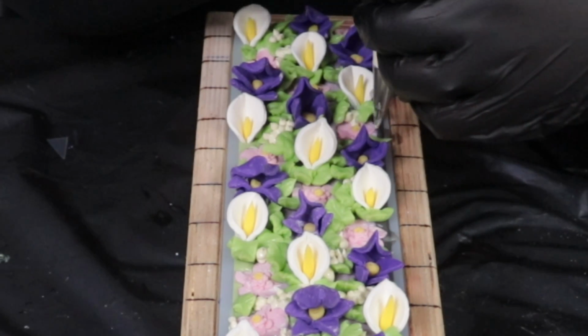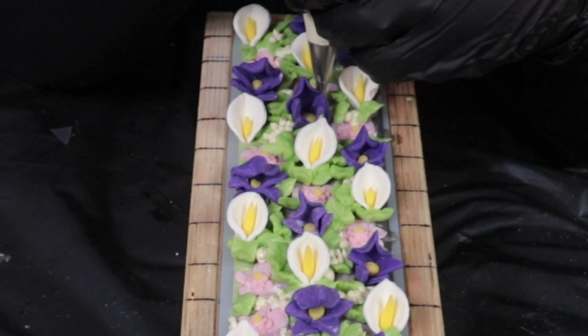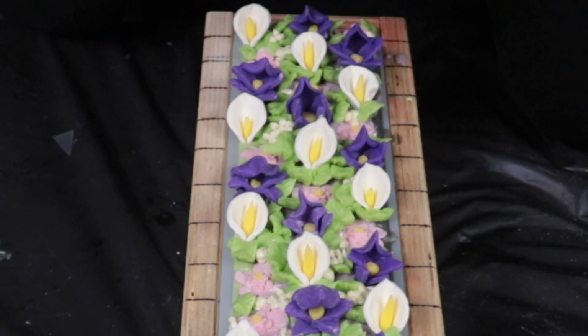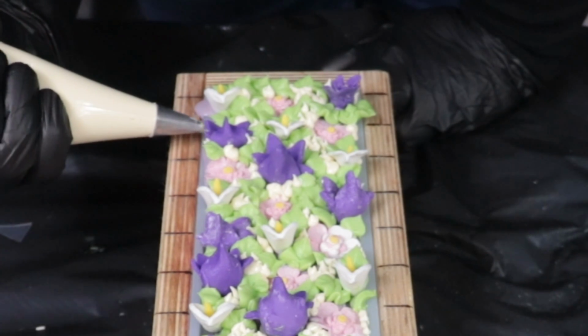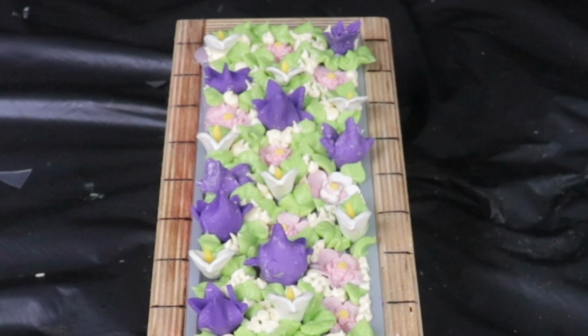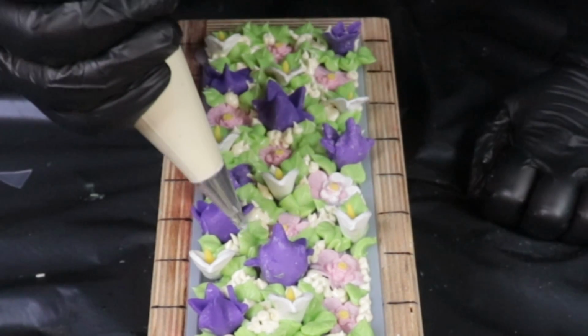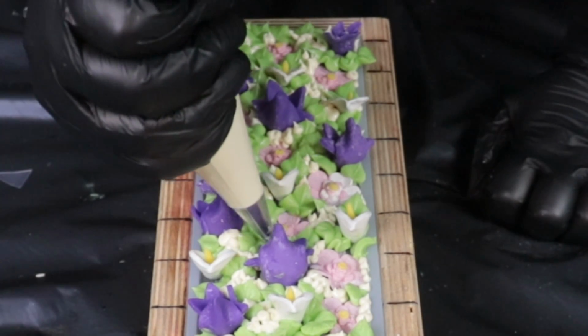Mostly, I'm trying to get in here and fill as many gaps as I can. And that'll help the flowers stay in place. Raven, it's so pretty. Good. And asking you to do this part was the right choice. I'm gonna be honest right now. It looks like what my brain wanted.